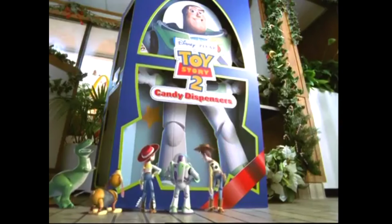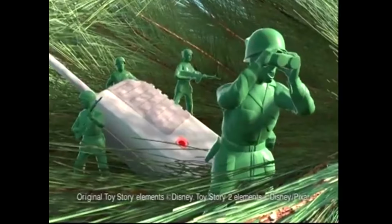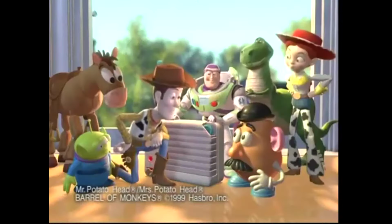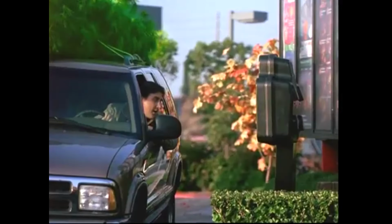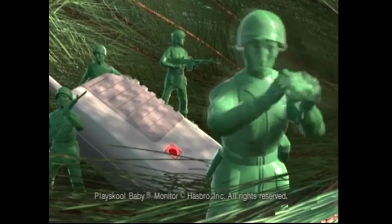Great! As if your head isn't big enough already. Hamburger, this is Small Fry. We're pulling into McDonald's. Roger, Small Fry. Two Big Macs and $2.99 hamburger Happy Meals. That's two Toy Story 2 Happy Meals, and that's an order.